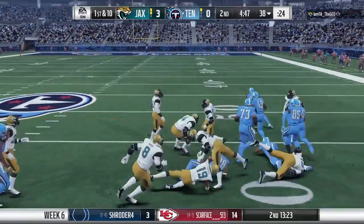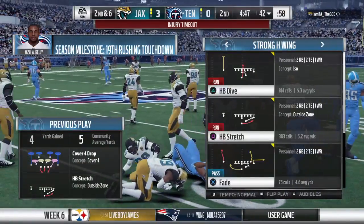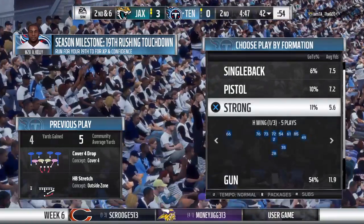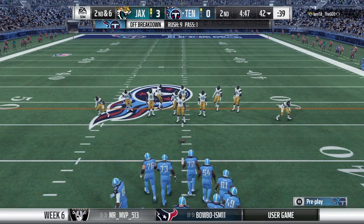Now a handoff looking right. And hard running's going to get him over the 40 to the 42. And now we'll get a timeout. Looks like we've got a Jaguar in some discomfort down there on the field. We'll check on his status when we get back.